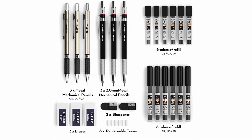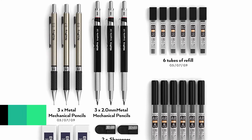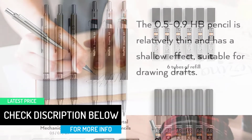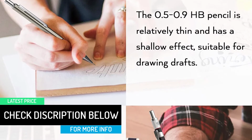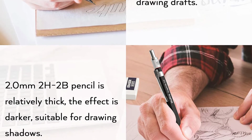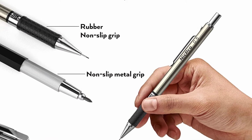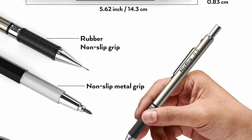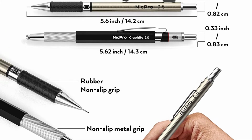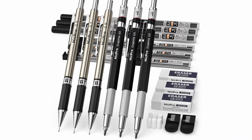Coming to the segregation of the pencils, the first 3 are strictly meant for drafting, regular writing, and even sketching. Each of the 3 pencils features a specific lead thickness that corresponds to 0.5mm, 0.7mm, and 0.9mm, respectively. The best thing about these shallow and easy-to-use pencils is that you can efficiently use them for imparting light and superficial shading effects. Although we wouldn't recommend the same for light calligraphy, they are still good enough for students and writers.